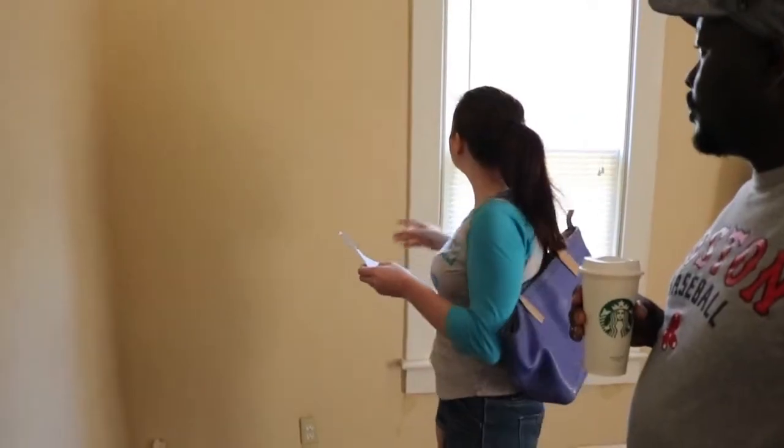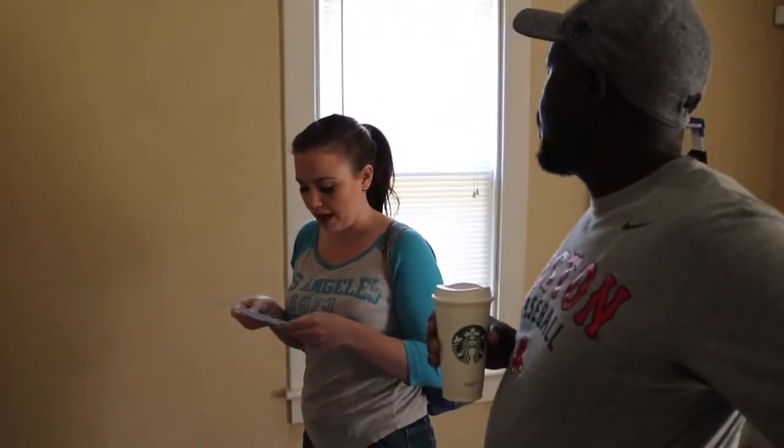There's bits and pieces in terms of what we need to patch up. We'll look into prices for blinds if they're there, but we don't need to buy them just yet. We'll stick to paint for now.